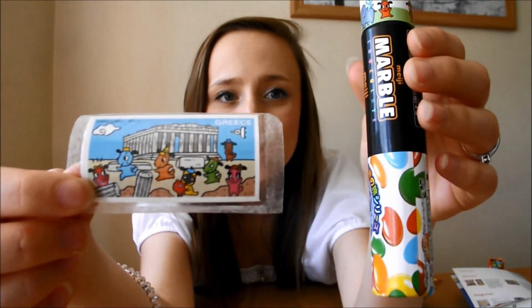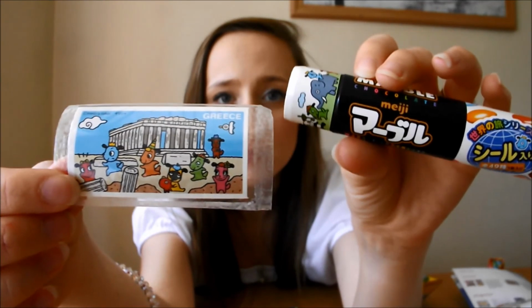I don't know what this means, but I got grease in my Meiji chocolate marble things.